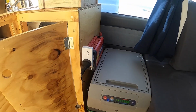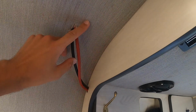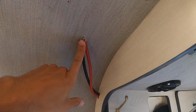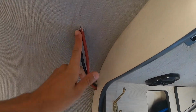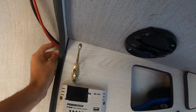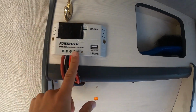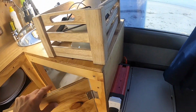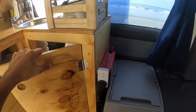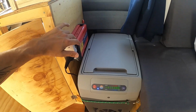And what else for electrical? Oh yeah, the solar panel wires come through the roof, professionally sealed, waterproof, because I didn't want that to be an issue, obviously. But then I did the rest, fed it into here. This is the controller, and then the controller feeds down through the wires into the back of the battery, helps charge the battery when the car's not running, which means I can run this fridge all the time and charge basically anything I need to.